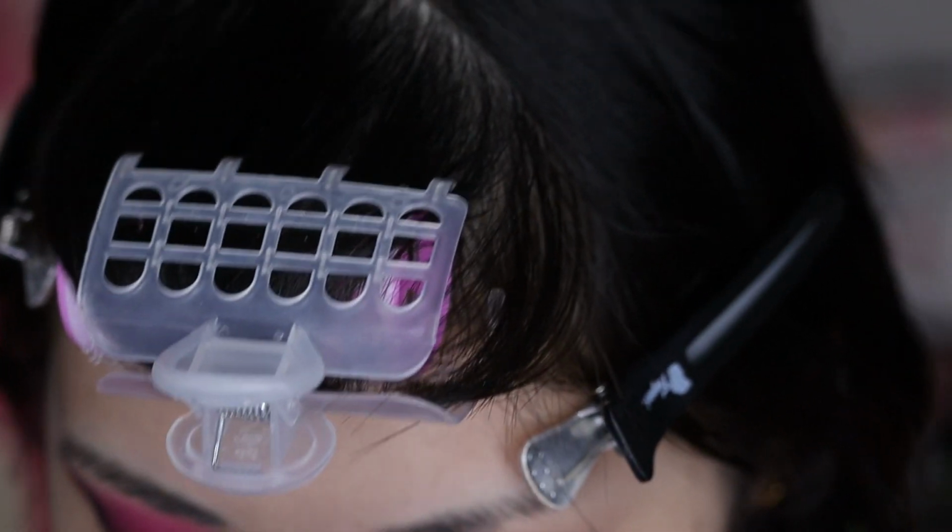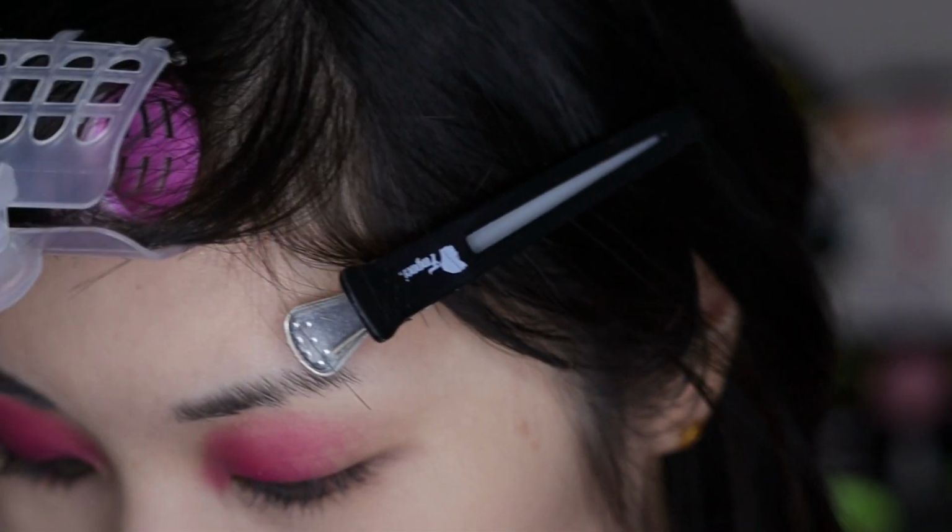I did buy this, by the way. It arrived pretty much two days after I got back home, which was really nice. I know sometimes their shipping can be kind of slow. Yeah, that's looking good so far. Okay, let's replicate this on the other eye.